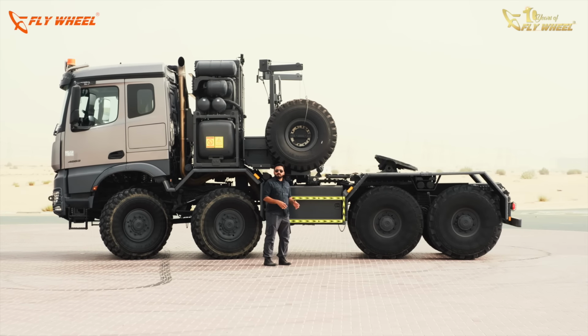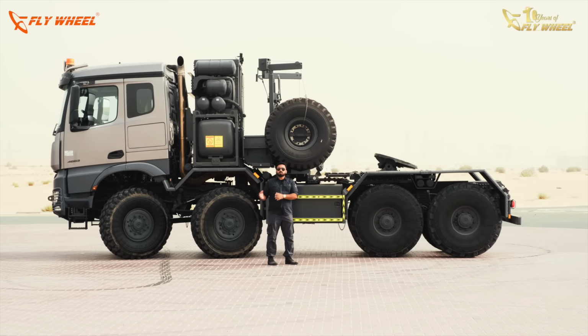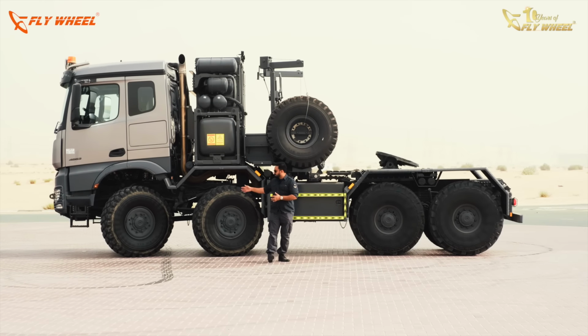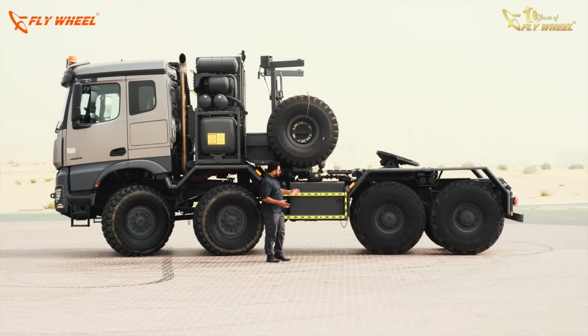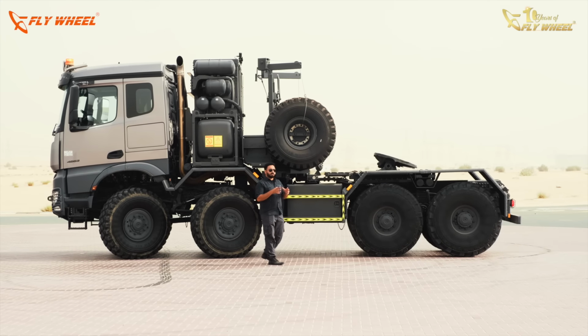One, two front axles which are steerable. There's actually 8x8x4, which means two axles can be steered. These are the two axles which are steered and both are drivable. And these are the two which are drivable, not steerable. But again, that gives more power to the road.